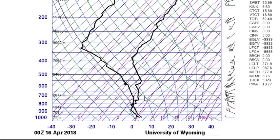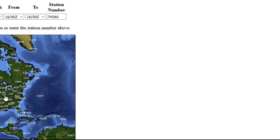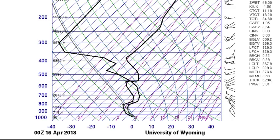And this is how it looks as of the last hour. Very humid in the lower part of the troposphere, but aloft, pretty dry. And let me bring up another sounding here. We'll try Davenport. They're probably a little bit closer to that wraparound. So getting a little bit of moisture in there.